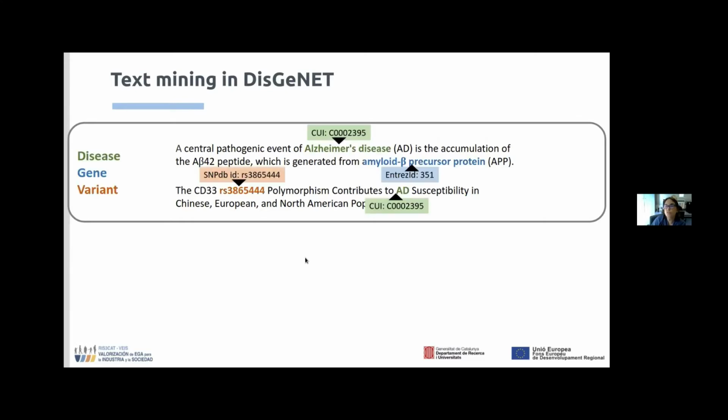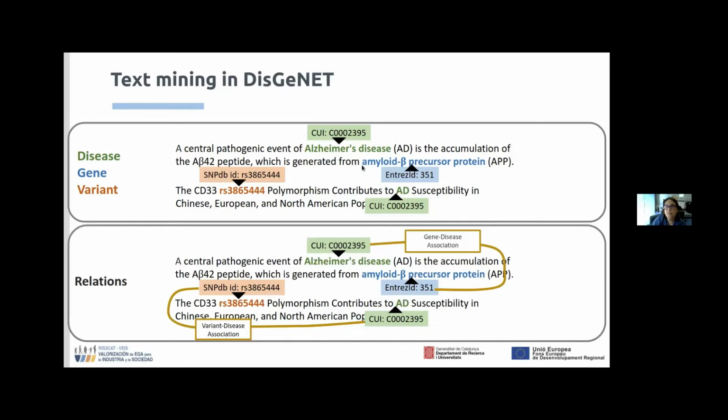And after the named entity recognition step, we will be able to identify this term here, Alzheimer's disease, as a disease, and we will normalize and standardize this term to this concept unique identifier, which is the vocabulary that we use in DisGeNET that comes from the UMLS, the Unified Medical Language System. And then we are also able to detect the mention of this gene here, amyloid beta precursor, and normalize it to the Gene ID from the NCBI, which is the main gene identifier that we use in DisGeNET. And we are also able to standardize the mention of these SNPs to this dbSNP identifier. In the next steps, we will run a machine learning classifier, and we will be able to detect the relationship between this gene and this disease, and the variant and disease.